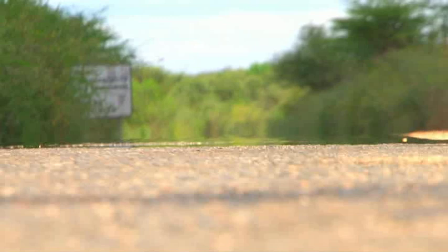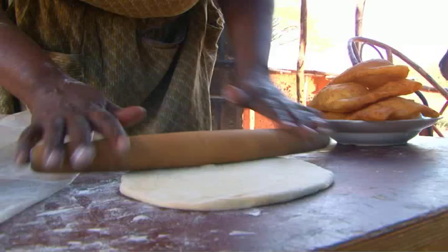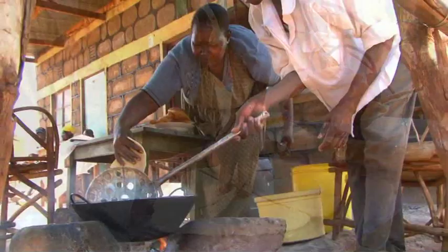In the eastern province of Kenya, Mbeere district, we meet Esther Nduku Mutua, a businesswoman and a farmer. She owns a small restaurant and runs a grain buying and selling business. Esther has over the years lost a large amount of her harvest to the larger grain borer, locally known as Osama.